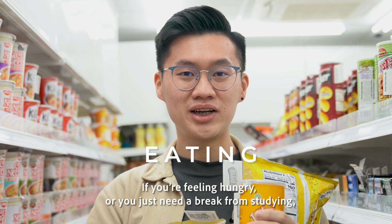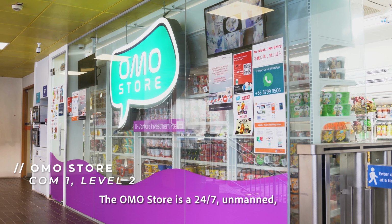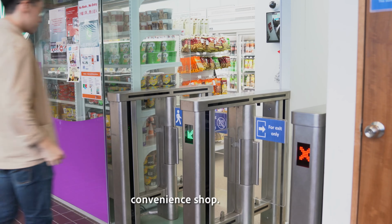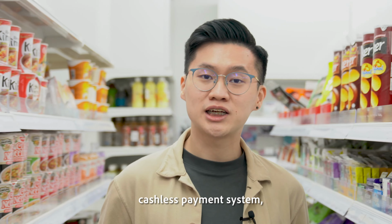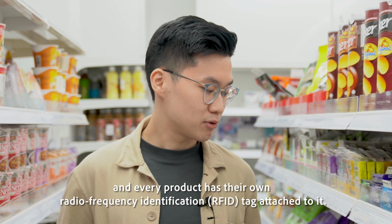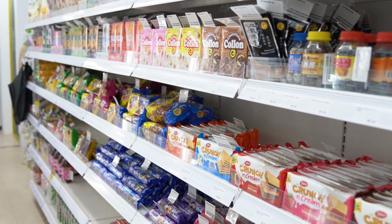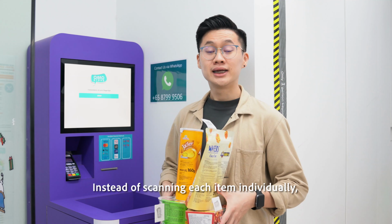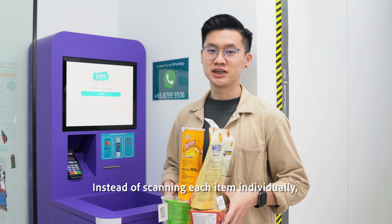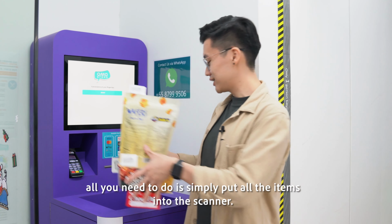So if you are feeling hungry or you just need a break from studying, you can just visit the OMO Store. So the OMO Store is a 24/7 unmanned convenience shop. This store also works by having a fully cashless payment system, and every product has their own RFID tag to it. Instead of scanning each item individually, all you need to do is simply put all the items into the scanner.